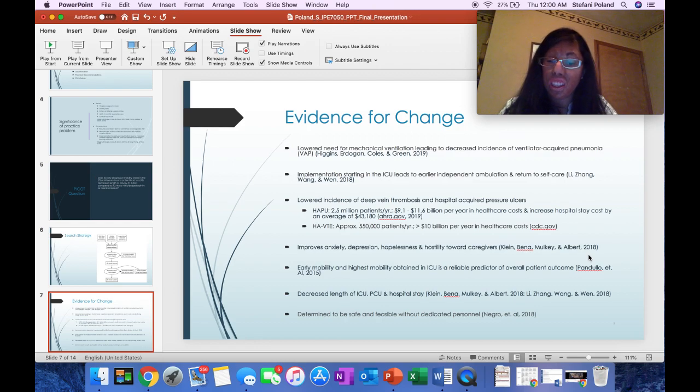It did decrease length of stay in the ICU, PCU, and overall hospital stay, which is what I was looking for in my particular question. I believe for ICU it decreased stays by an average of 2 days, and for overall hospital length of stay, 3.5 days. It is determined to be safe and feasible without a designated ambulation team, but you must have a committed team that says, we want to move these people, we know it's important, we can do this, and are supporting each other.